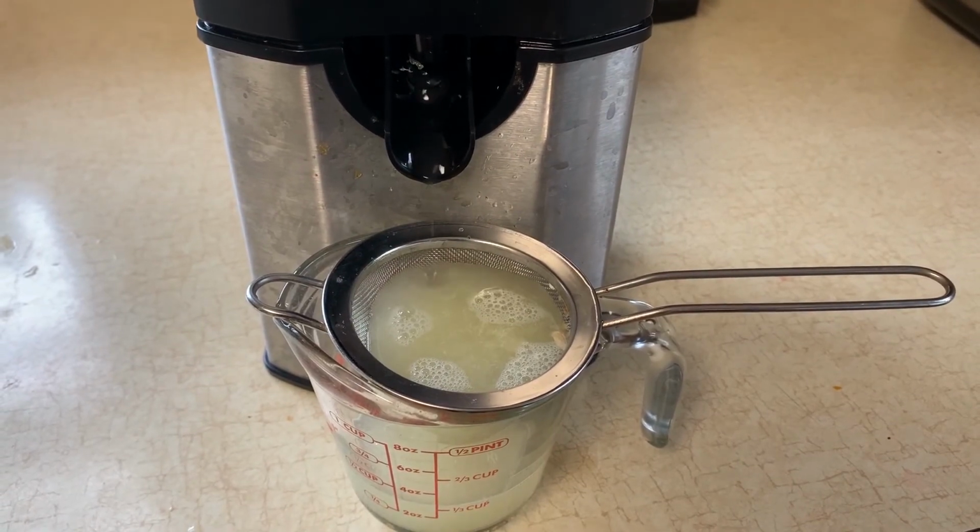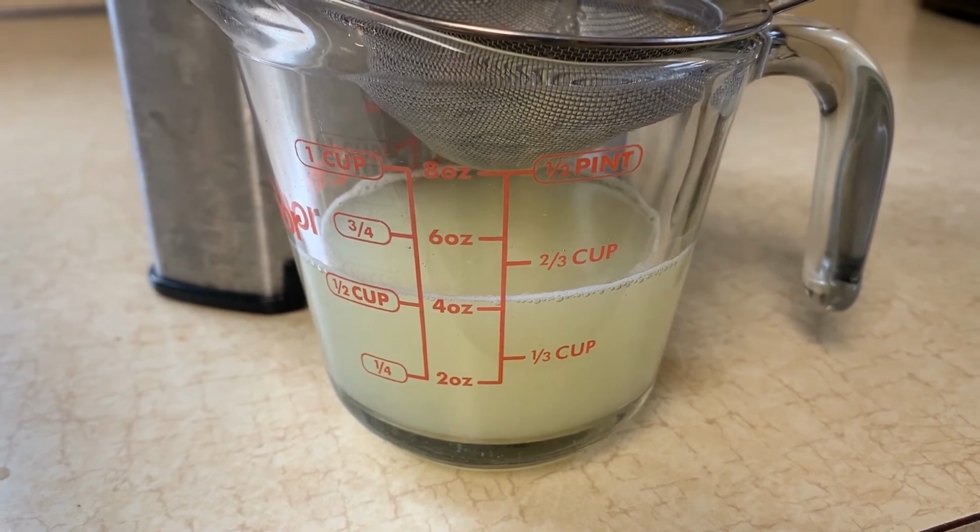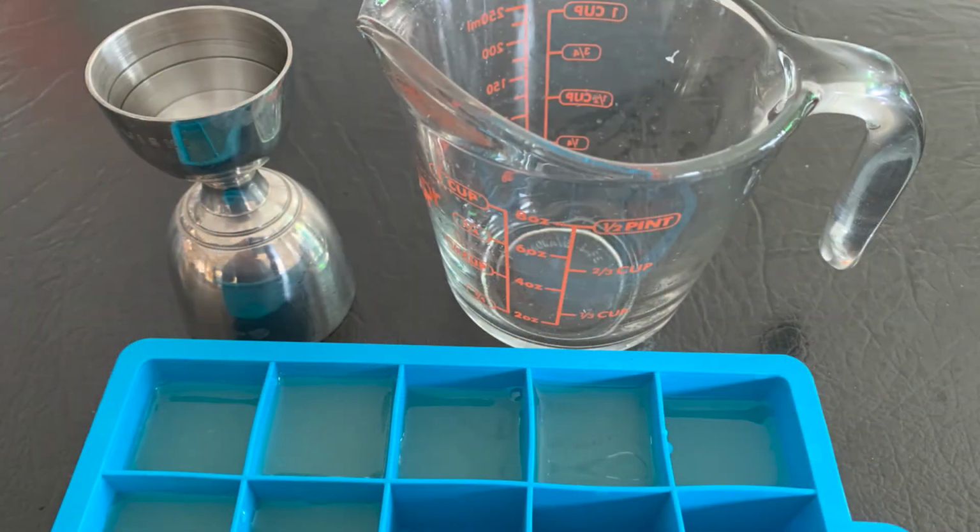But what I like to do is I like to get one of these juicers and I juice them and I strain them because I like to get the pulp out. I like it clarified. And once I do that, I use my jigger and I measure out half ounces, put them in an ice cube tray. And the reason is when I go by half ounces, again, most recipes call for a half ounce. And if they do call for an ounce, then I just use two of them. It's better than cutting one ice cube or grapefruit juice cube in half or whatever.